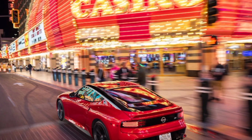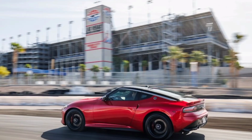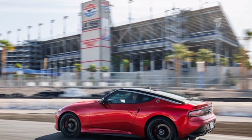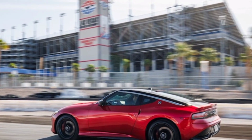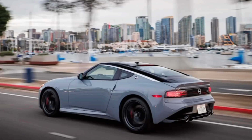If you're currently looking in the $40,000 to $50,000 price range, the new Z is a great option. Pricing for the Z Sport trim starts at $39,990 before a $1,025 destination fee. Both manual and automatic are the same price, which is a nice touch. That makes it cheaper than the far less powerful 4-cylinder Supra.